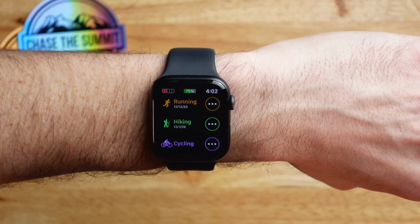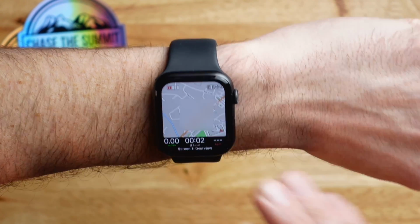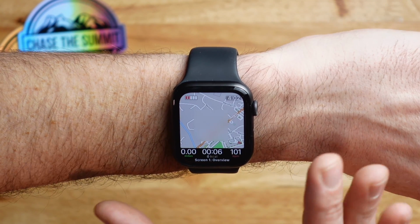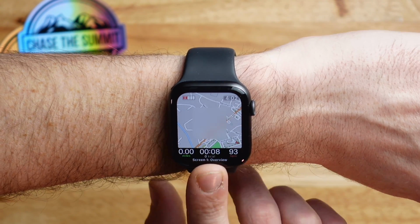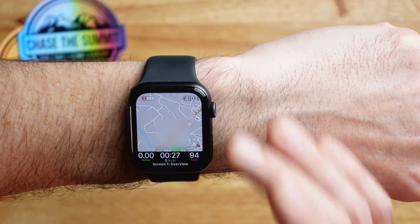Now, when I start an activity, that's when the magic happens. You can see 3, 2, 1, go. All right, so you can see here right off the bat, this is my main page for running. And what's awesome about this is I've got my distance, my duration, and my beats per minute of my heart rate. And above that is a full out graphical map, like a Google map.